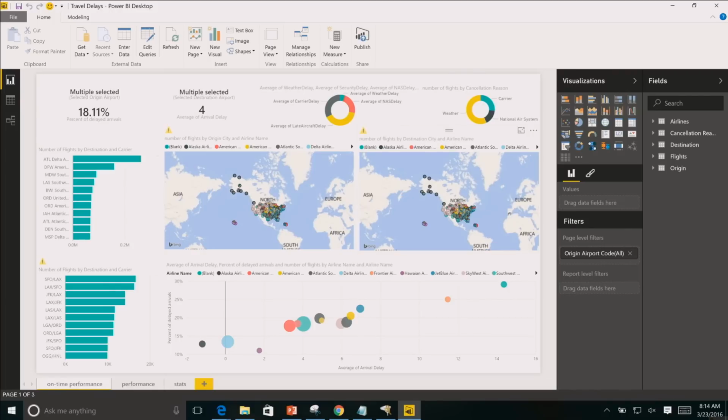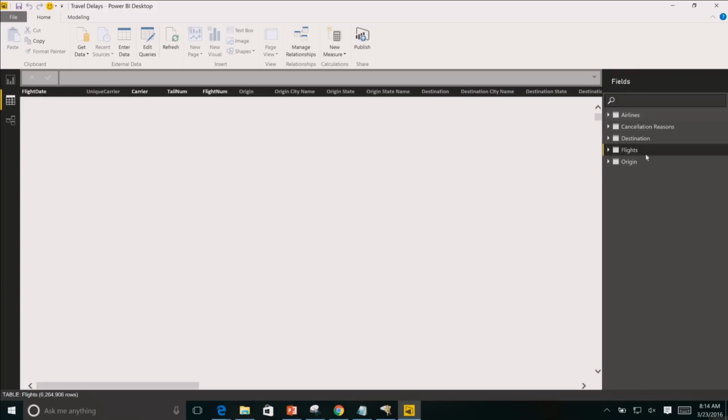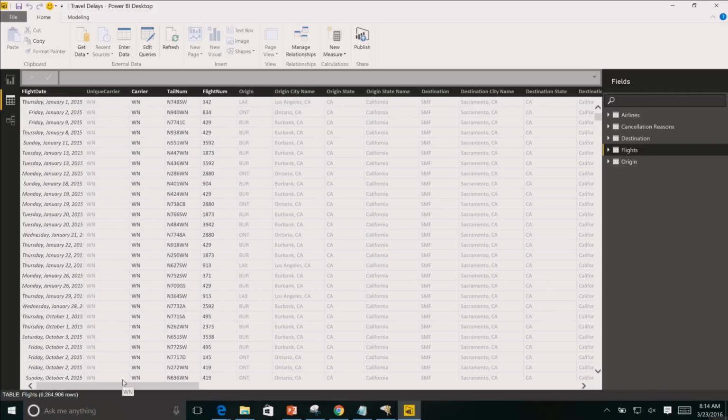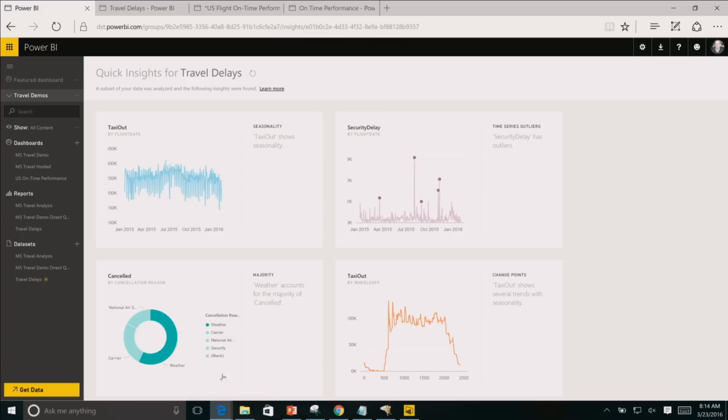But what this tracks, and we'll look over here at the flights, is again, this is 6 million rows of basically every flight for the last 13 months that was to and from a destination in the US, right? Broken down by carrier, and I built this nice little model for it with cancellation regions. So we said, hey, quick insights, let's run over that 6 million rows and see what you find.